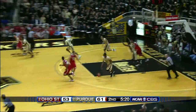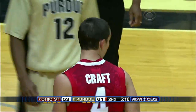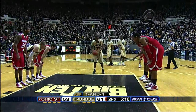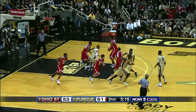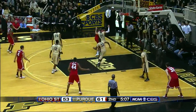Triple team. Blocked. E'Twaun Moore, guarded by Kraft. Kraft fouled him. It was in the first half when E'Twaun Moore, with a magical basket, sparked an 11-2 run that put Purdue on top. He misses the front end of a 1-and-1. He scored the last 13 points of the first half for Purdue. They were up by 4 at the break.